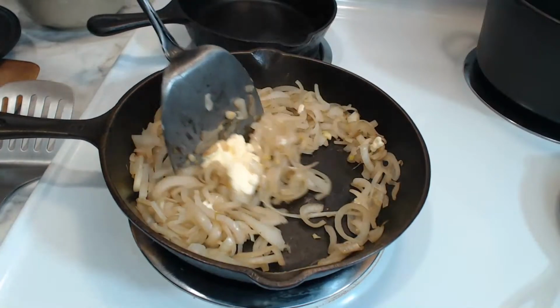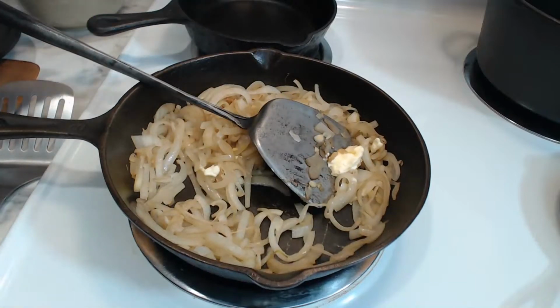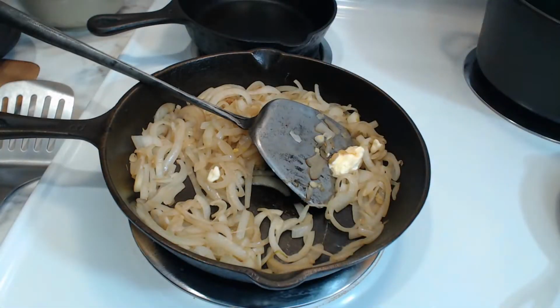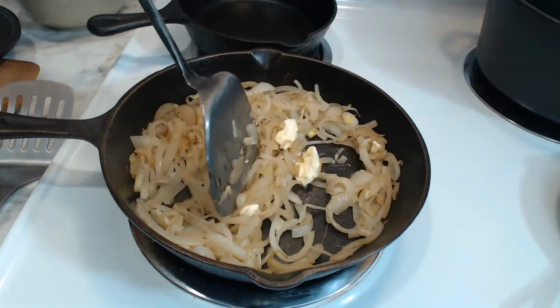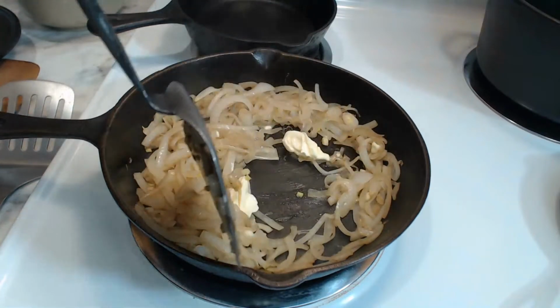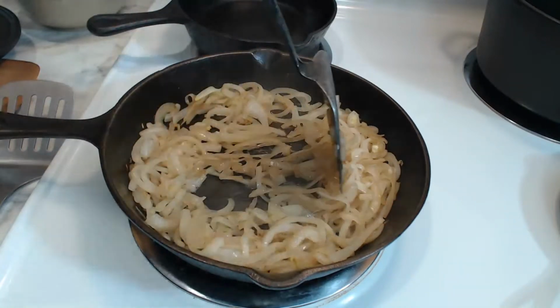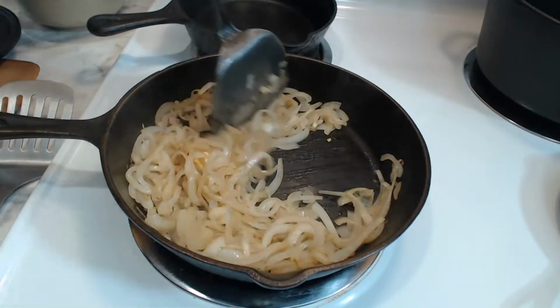Okay, actually, I should not have said that because I'm not telling the truth. This is not butter. It is margarine. Yes, I admit that. I often use margarine for cooking with this kind of thing because it doesn't burn the way butter does, and it still gives a nice flavor to it.